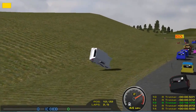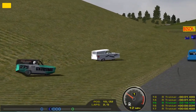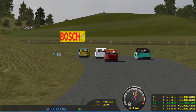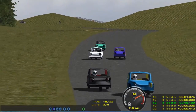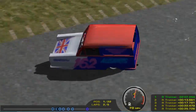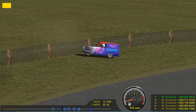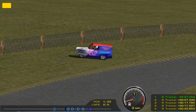Oh no, someone's gone! He didn't quite roll over, but... oh no, there's been an accident! There's been quite a big crash there. Amazingly, no real damage, but the safety car's come out. Oh, even the lead is having a bad time. The lead is upside down! And once again, that photographer stood in a very stupid place, but still unscathed.